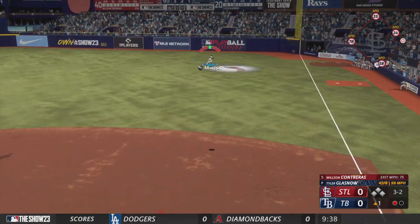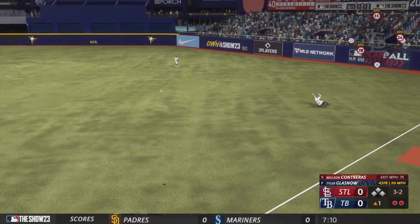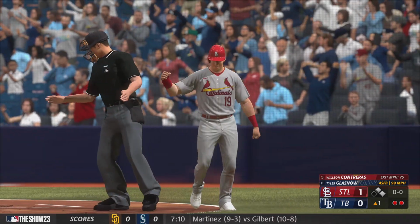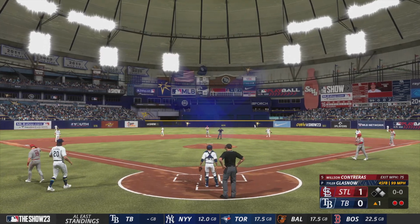Fly ball down the line. Margot settles under it. Makes the grab. Runner tags from third. Play at the plate. Not in time. He's safe. And it's 1-0. There you go. Nice little RBI there. It's a great at bat. Got the job done.